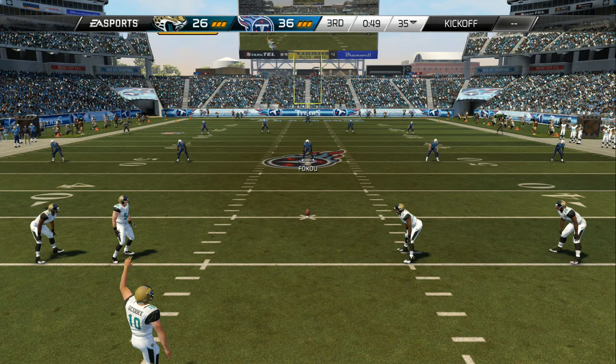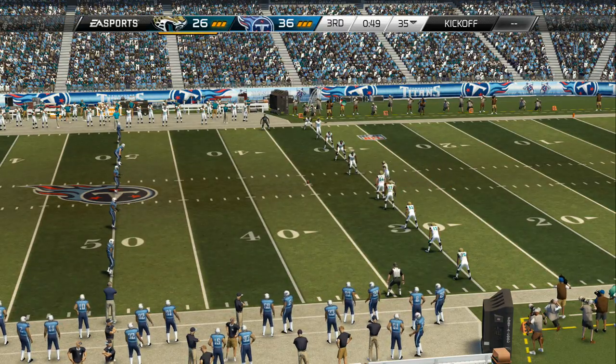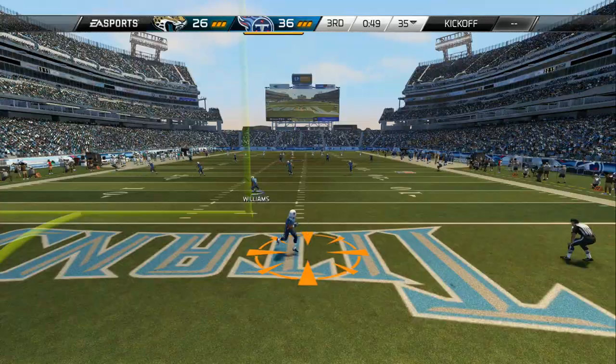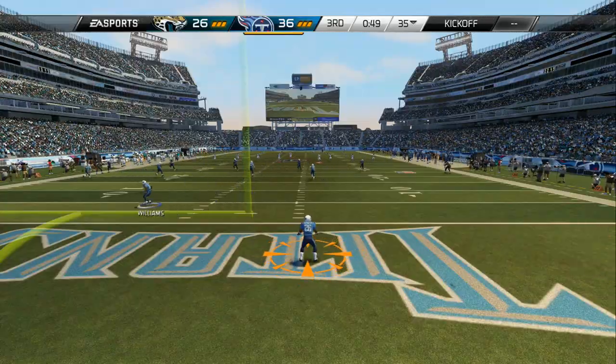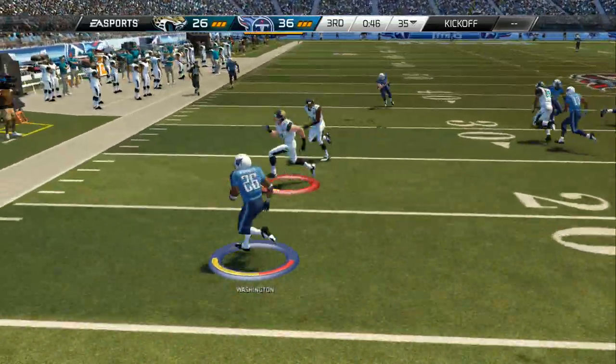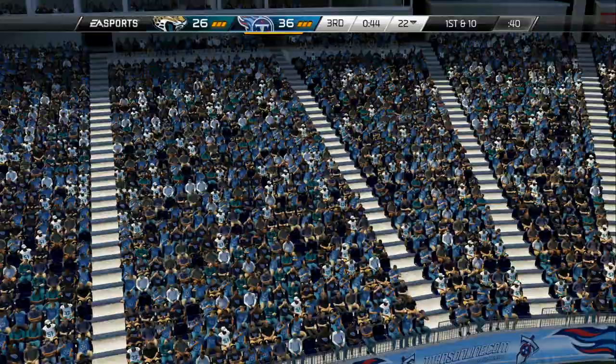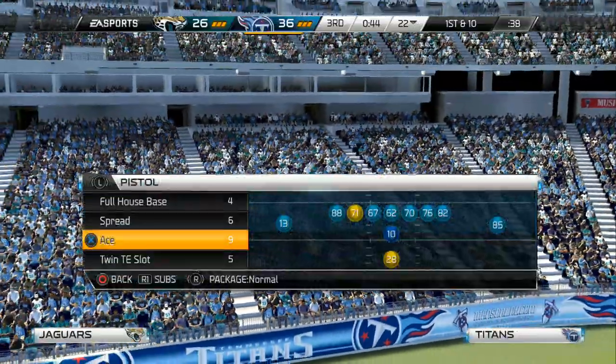Josh Scobie ready for the kickoff. Spins out of the tackle. And he's tackled just past the 20. We'll mark it at the 22-yard line.